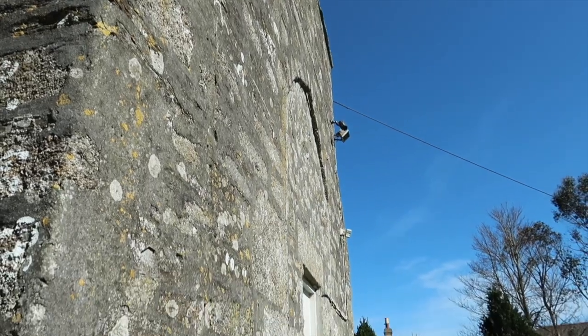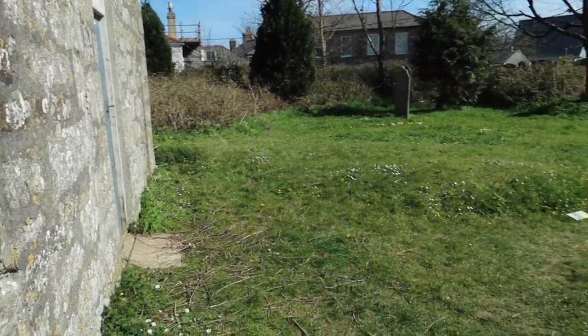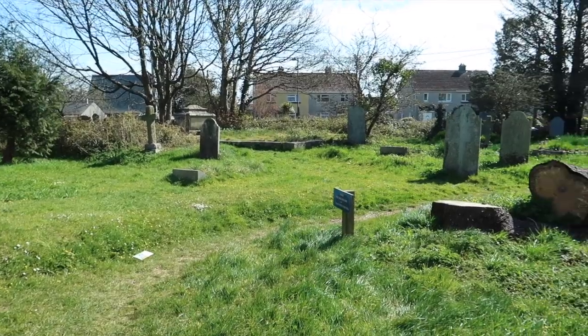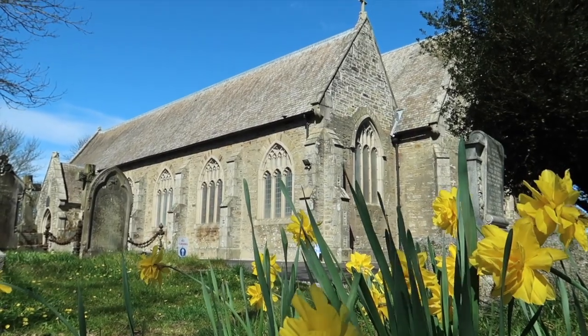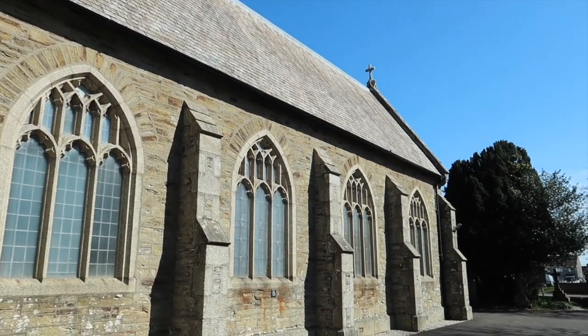The other telltale sign that this was where they had the actual church. There's very few gravestones in this area, and you can kind of make out almost a rectangle. So that's the Victorian. So do you think they rebuilt this because the population of Illogan sort of increased massively because of the mining that was going on in the area? Yeah, yeah, because it is a large church, isn't it?